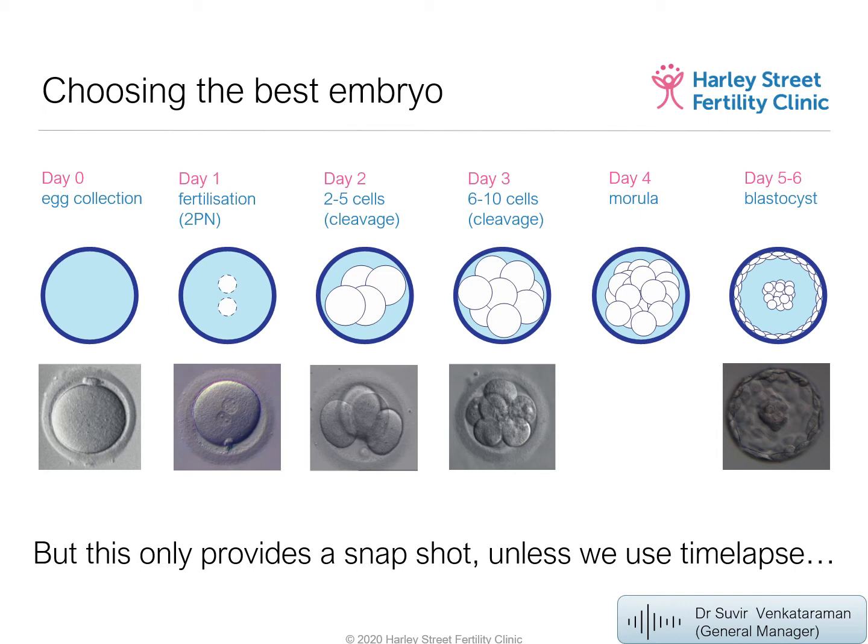The next step is that one cell divides into 2 and then 4 cells over another period of about 24 hours. So on day 2, if we say we did egg collection on the morning of day 0, then on day 2, we would expect the embryo to contain somewhere between 2 and 5 cells. Typically, they will contain about 4 cells. And then the following day, we would have seen another round of cell division, and you should see ideally 8 cells, but somewhere between 6 and 10. And day 4, there's quite a lot of cells, and typically reaches about 64 or so by the stage.